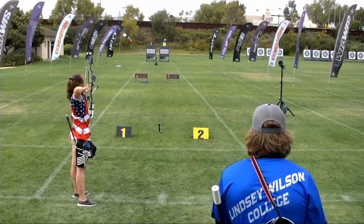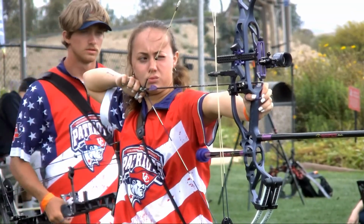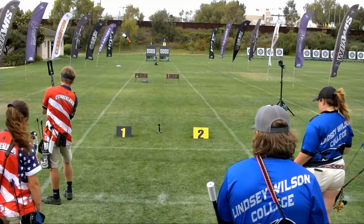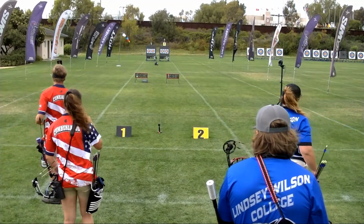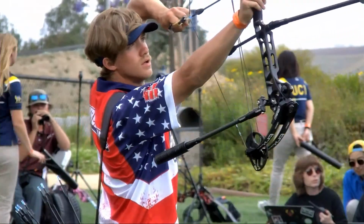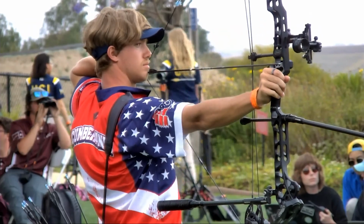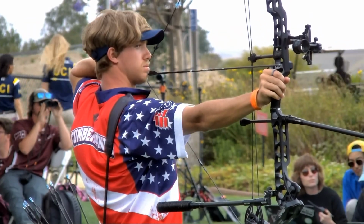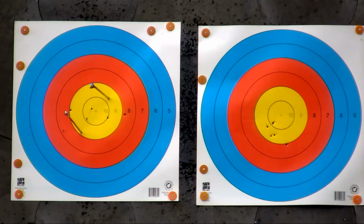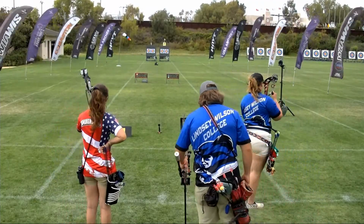Marissa stepping up here. You can start hearing the crowd, all the teams, as these archers come to their closing arrows of the match. Good 9 there. 9. Cole stepping up, shooting his thumb button. Good shot here. Looks to be holding pretty good. Well, a little bobble there. Ooh, looked like a flinch, but it still catches the 9. We had a big gust of wind come right when he shot, too.